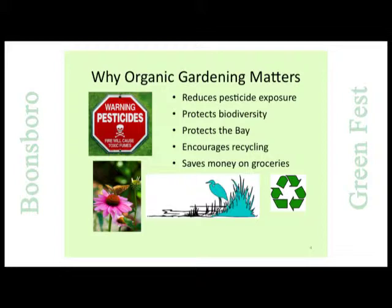We want to encourage recycling, and one of the wonderful things about organic gardening is that there are so many opportunities to recycle. I put newspaper out in my vegetable garden and cover it with straw. I do composting, where I'm recycling my food scraps, so there are lots of ways to incorporate that philosophy into organic gardening. And then the last one is saving money. I don't know if you've gone to the grocery store recently and bought organic produce, but it is so expensive. It's at least 25% more, and sometimes twice or 3 times as much as conventional produce.